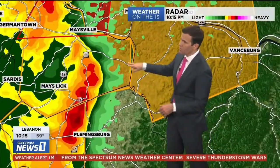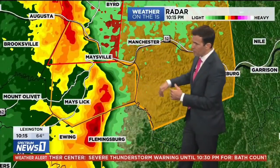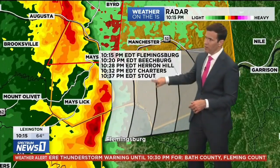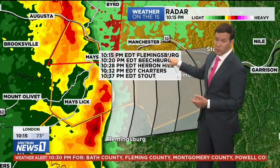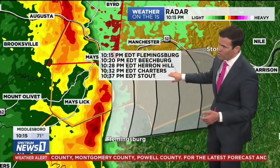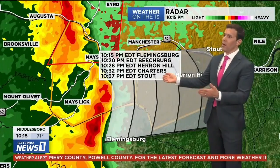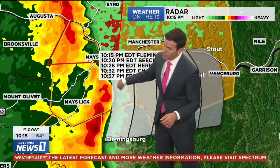And again, this is right there where we're looking, east of Highway 11 there. And that'll bump into this next warning area here. Alan's putting a track on it. Flemingsburg 10:15, Beachburg 10:20, Heron Hill 10:28, Charters 10:32, Stout looking at 10:37 on that arrival of the stronger winds associated with the front edge of that line.